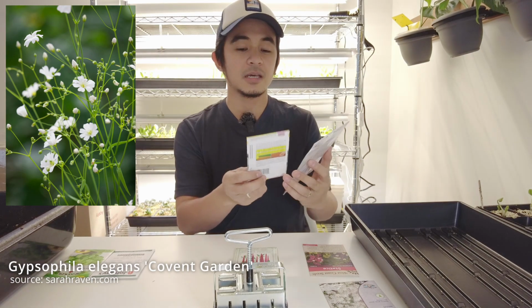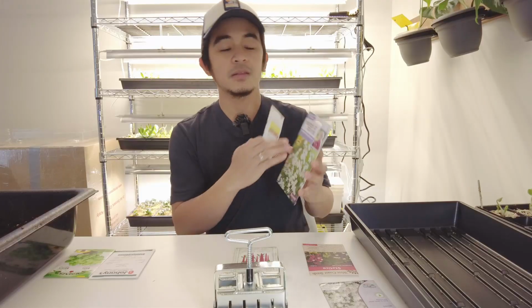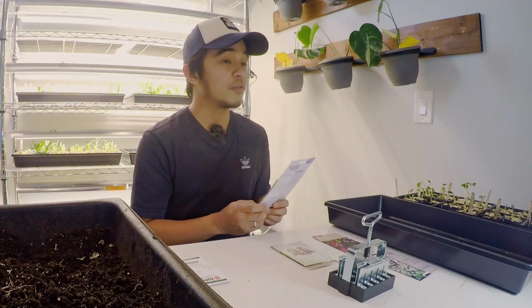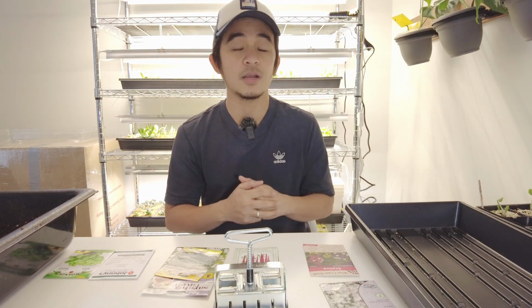The third one is Gypsophila Covent Garden, or commonly known as baby's breath. And I did not realize I have the same variety from two different suppliers. This one is from Sarah Raven and this one is from Mackenzie. Now I've read that baby's breath is mildly invasive, so I need to make sure that I put them in a pot and make sure that they don't seed in place. Otherwise I'll have tons of them everywhere for next year.